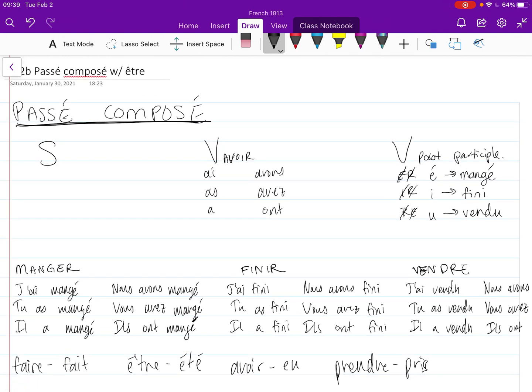The next part is that not all verbs go with avoir. Sometimes they can go with être. Okay? So the way that we do être, let me put it over here, change colors. So if you are doing it with être instead, we have to review how to do être. For je, we say je suis, tu es, il est, nous sommes, vous êtes, ils sont. Okay? Many times the regular past participles work. There are a couple of irregulars.